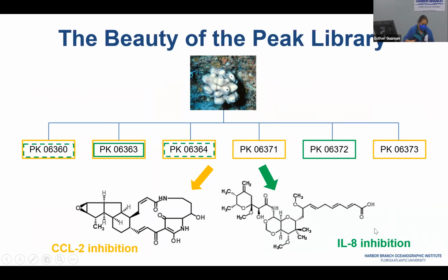And IL-8 is a cytokine, a soluble factor that is produced by cells, but it facilitates the production of new blood vessels. So if a tumor is making interleukin-8, it's going to generate new blood vessels and it's going to grow. We don't want that, and this compound will prevent that from happening.